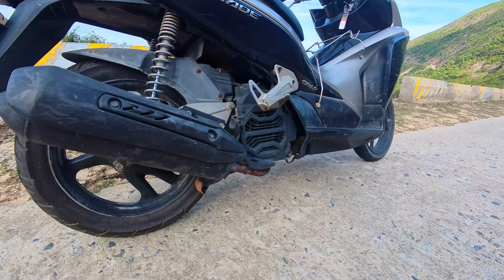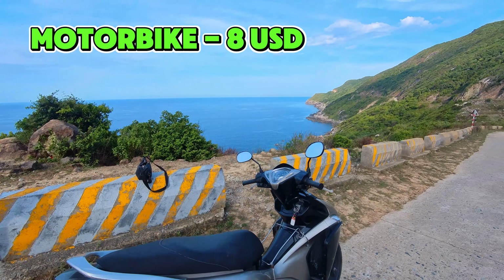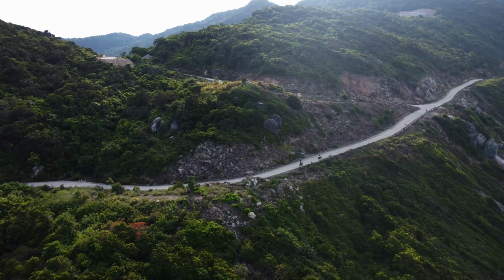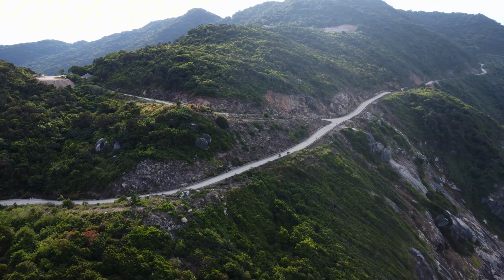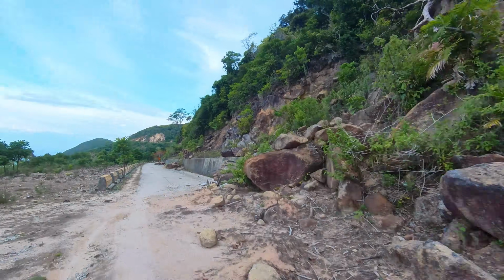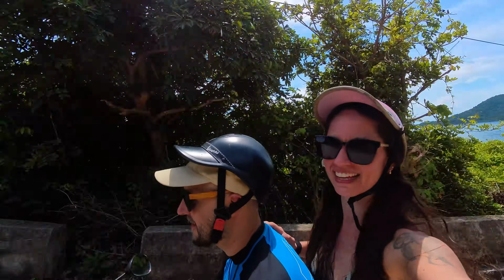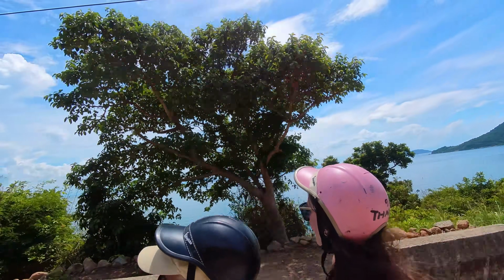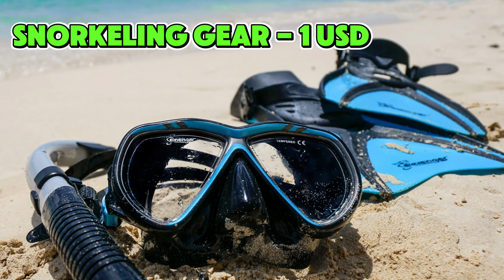We rented a motorbike directly from the homestay, and we paid $8 for the day. The motorbike was definitely not new. It was old, a little rusty, and had clearly experienced many island adventures before ours. But it worked perfectly well for the roads we needed. We didn't need to add any fuel, and riding around the island was surprisingly easy. The homestay also rented snorkeling equipment for only $1 per set.